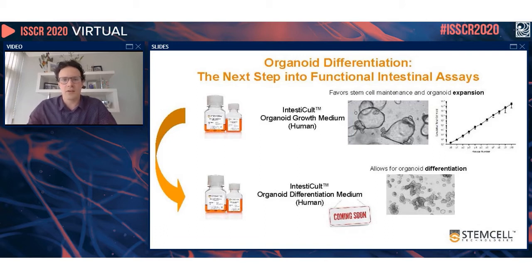While we've established the intestinal organoid growth medium for the maintenance and expansion of organoids, we are now taking the next step, where we're introducing the intestinal organoid differentiation medium, or ODM. This allows us to take the organoids that have been established with intestinal OGM and differentiate them to create more functional cell types.